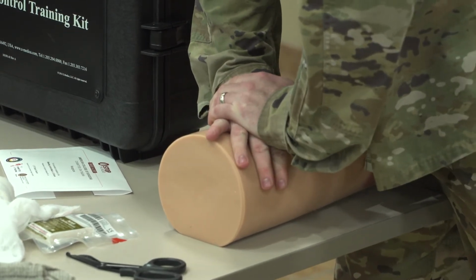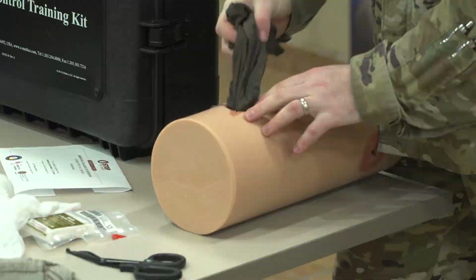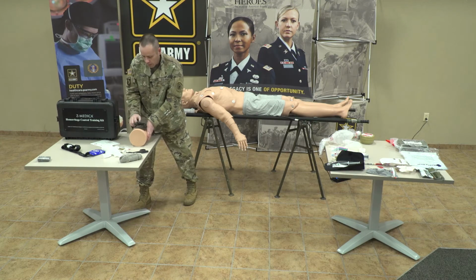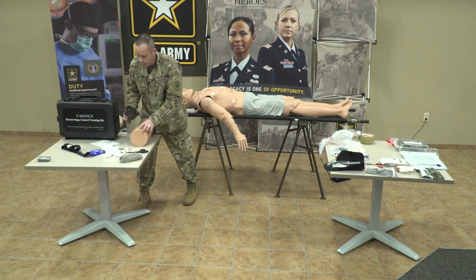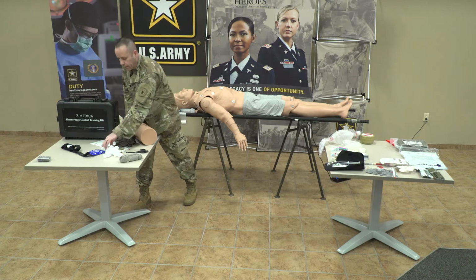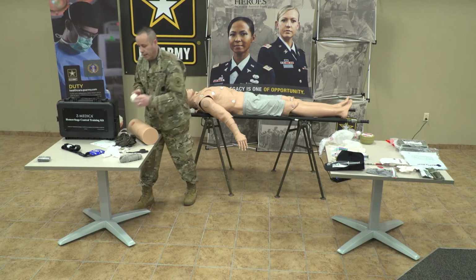So this works for wounds that are deep. It also works for those junctional wounds of the neck, armpit, and in the groin area. So as far as the Stop the Bleed class goes, if we were actually doing the Stop the Bleed class, this would be the point where you divide everybody up. They would get their hands dirty, and they would actually use the combat gauze.